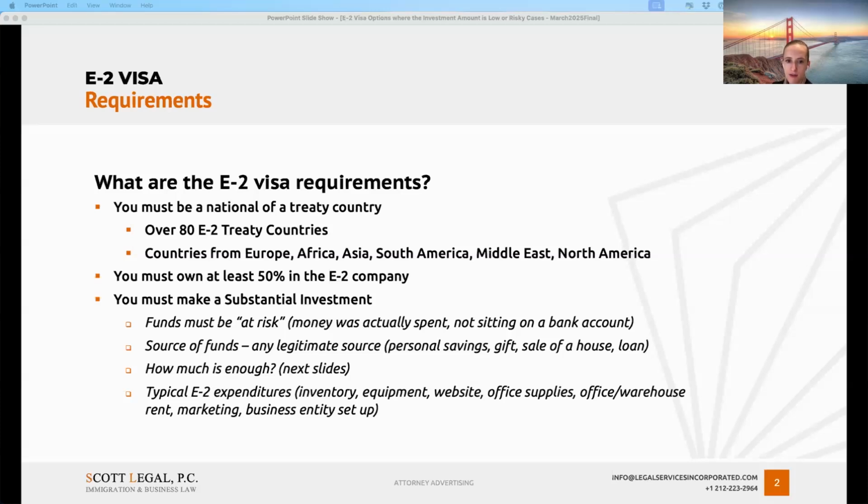For loans, loans are fine. The loan can come from, again, a friend or family member, those are fine, or it can come from an institution. One caveat for loans is that the loan cannot be secured by the assets of the E-2 business. So the loan can be unsecured, that's fine. The loan can also be secured by, let's say, your personal assets or your real estate property, that's fine. But it cannot be secured by the assets of the E-2 company. So how much is enough? What investment do you have to make? We'll discuss this in a little bit more detail on one of the next slides.